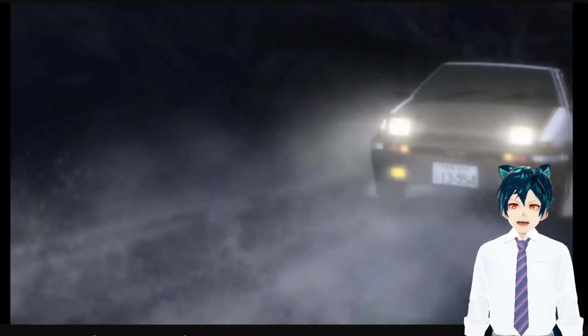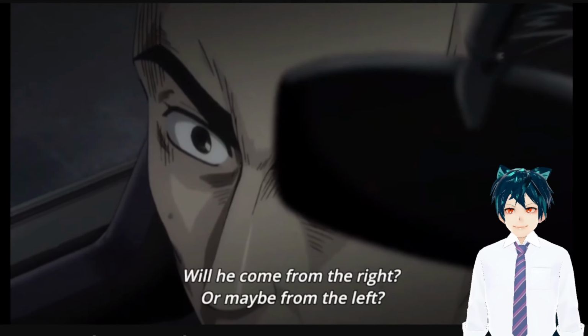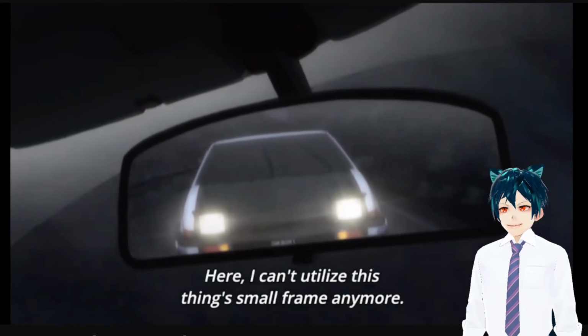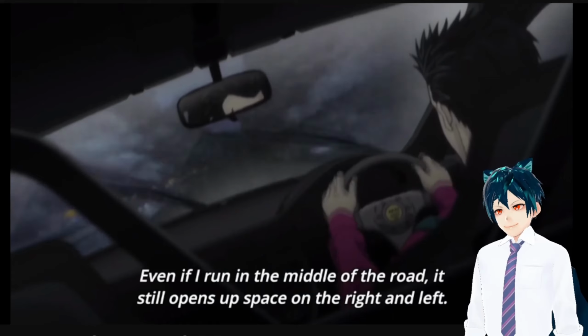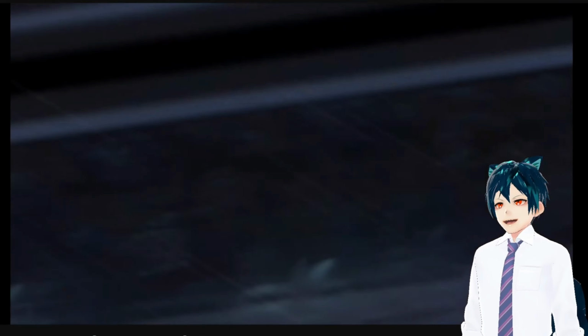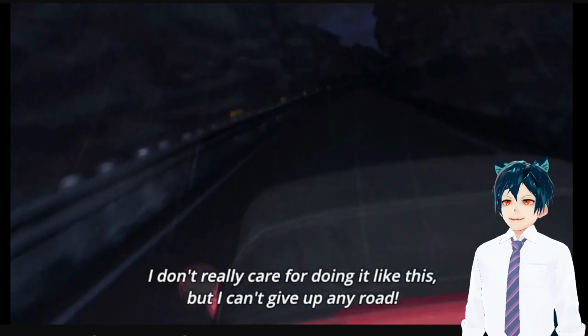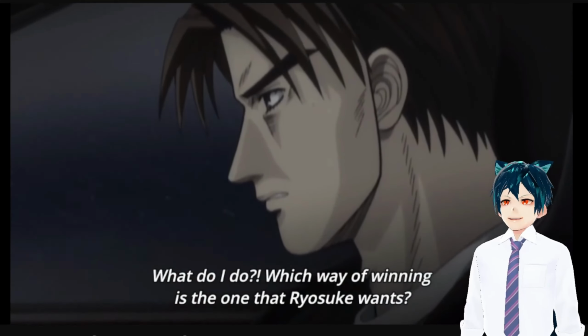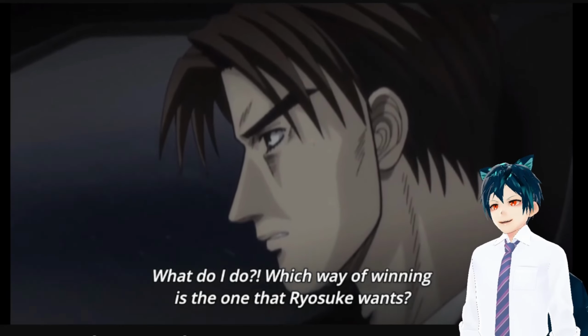It's really risky for his whole thing, though. Like, his car. Holy crap. Will he come from the right or the left? I can't utilize the small frame anymore. Nope, he can't. If I run in the middle of the road, it still opens up space to the right or the left. That's the disadvantage of the small car. You can't do any blocking maneuvers. Can't give up my road! What do I do? Which way of winning is the one Ryosuke wants?